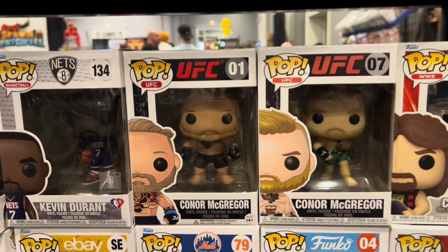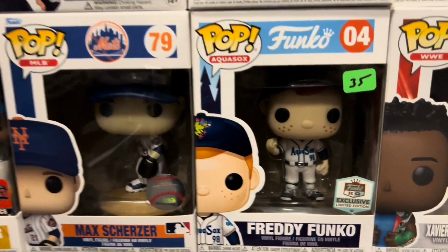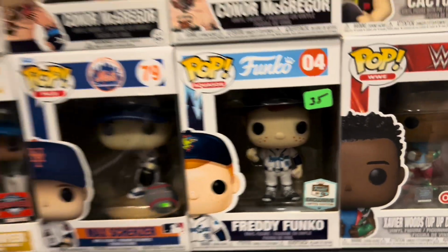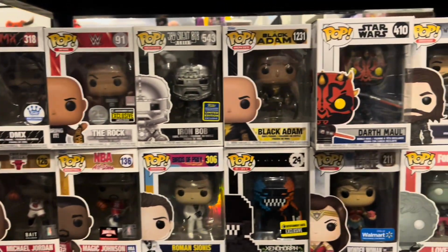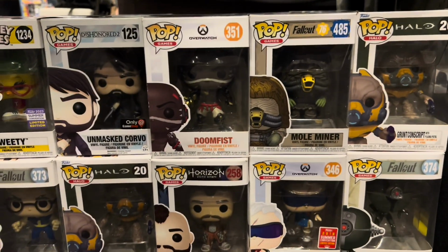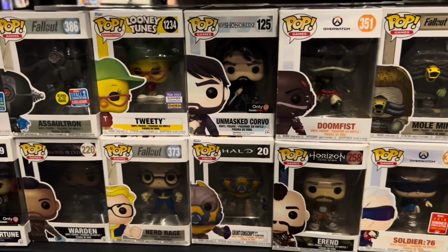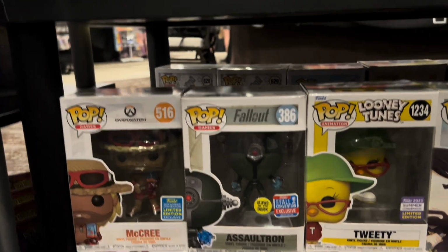And this looks like their sports section with a pair of different Conor McGregor Pops. A Freddy Funko Aqua Socks, which is an HQ exclusive. I definitely like seeing that. I'm going to have to add that to my collection one day. This Darth Maul. Some Fallout Pops. This is their video game section. And a Tweety Bird.